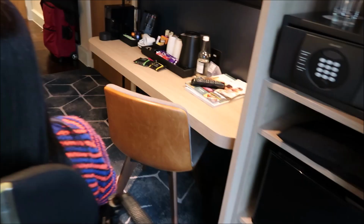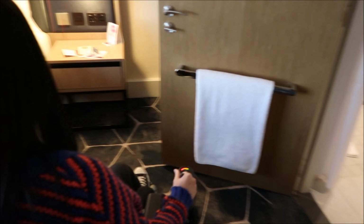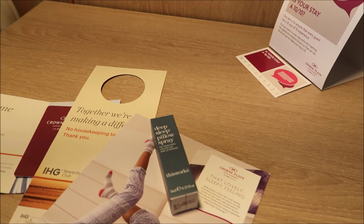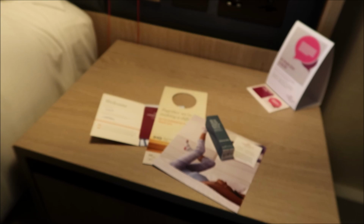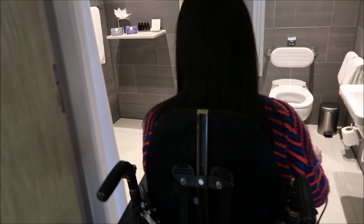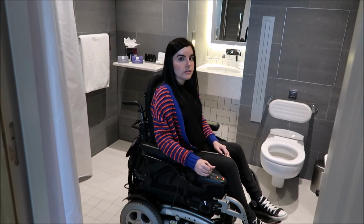So this side of the bed is where I will be sleeping. It's the closest to the bathroom, so it just makes it easier. It gives us a little pillow spray. I don't know, it's supposed to help you sleep, I think. It's got the red cord next to the bed. And then into the bathroom. Again, there's space for turning around.